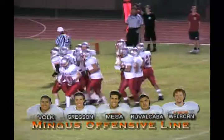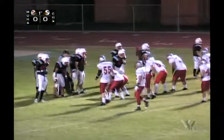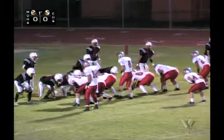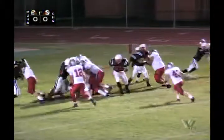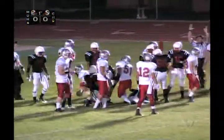Third down and less than a yard here for Mingus. As they head back to the line of scrimmage, Simmons now set under center. This is a rarity, and he's going to keep it himself. Simmons dives forward. He's in. Touchdown. The Marauders on top.